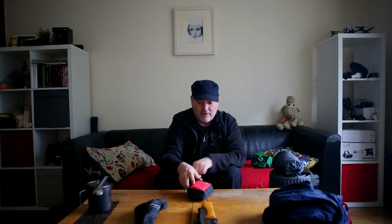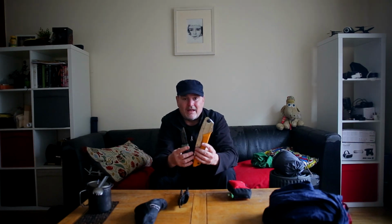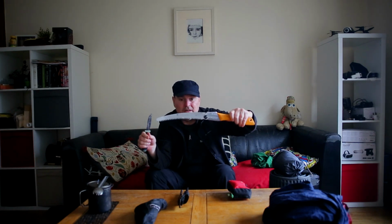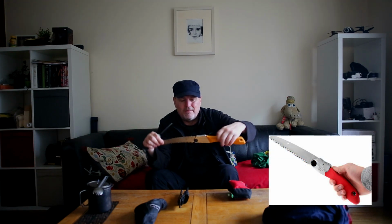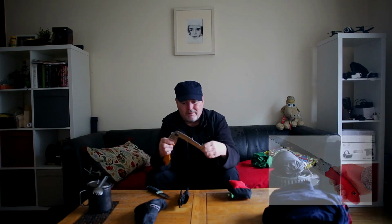Okay, so I can't split this. I think you'll all agree with me. These can't be split, can they? A knife and a saw. You just can't. They're like carrots and peas. The Silky Saw is really good. This is a bigger one. You can get one with a blade and handle that size. I think it's called a Pocket Boy, but it's an amazing piece of kit. I always have this kit with me.